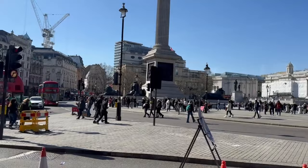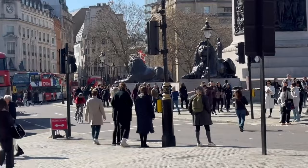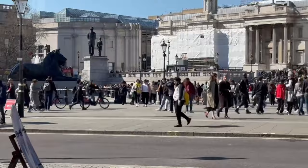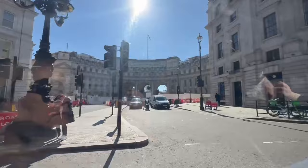Now just passing Trafalgar Square, which was obviously designed to commemorate the British victory against the French and the Spanish fleet in the Battle of Trafalgar, and the large Nelson column, which is taking center stage of the square with the lions at the foot of the column. And of course, it also houses the National Gallery.